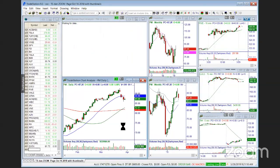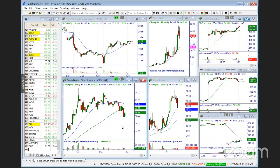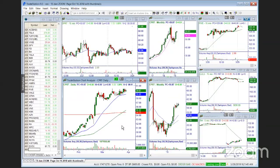Papa Mike, we stopped out of our short stop, got a nice profit. We still have the call spread on. Cron, we have the call spread on. Microchip, we have a call spread on for next week. CPRT, we're long stock, and that's it. Kind of light on inventory.